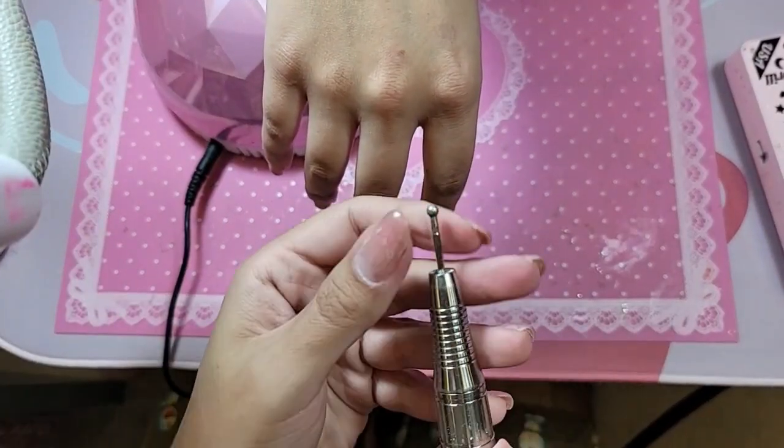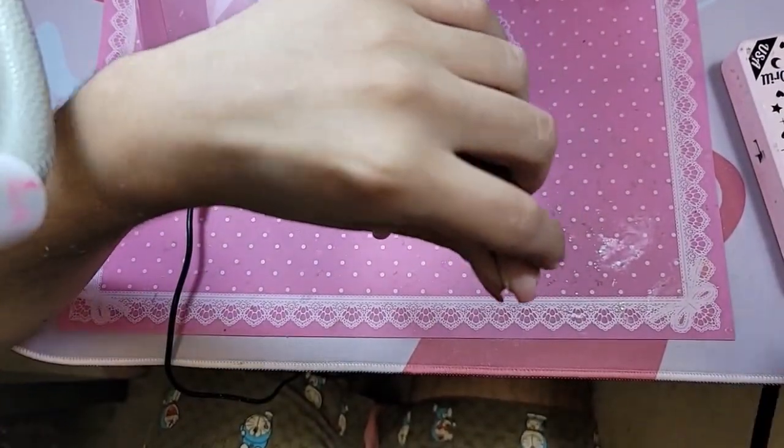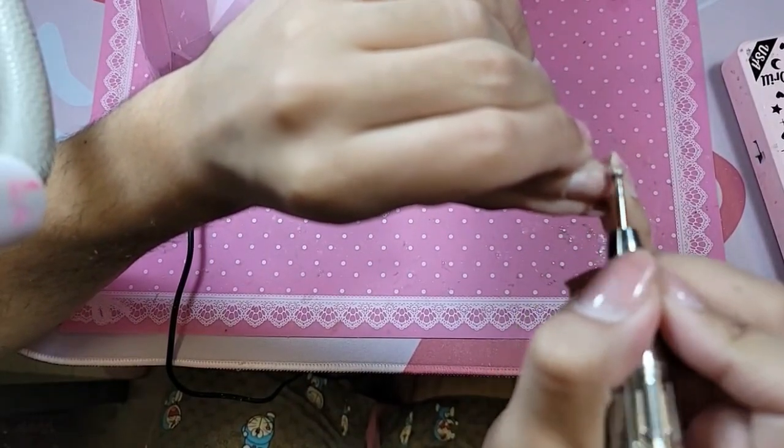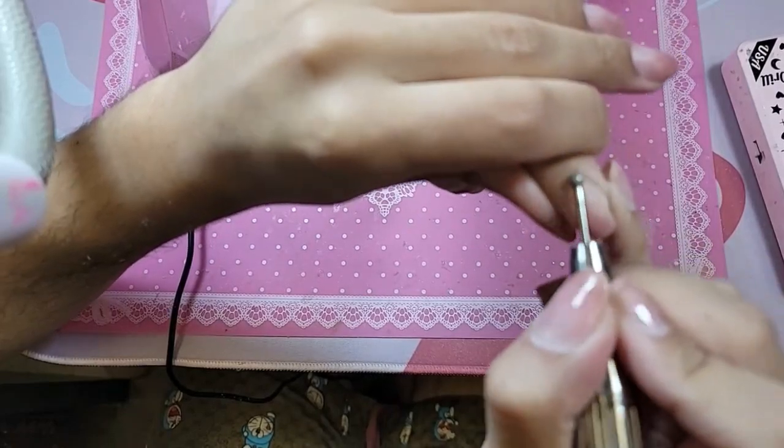We're gonna use the Russian manicure diamond moon bit. This one is from the set, actually. Antonia says, leave Gloria alone, and we're going to buff out that dry, non-living skin.